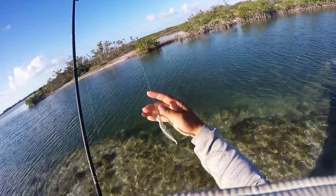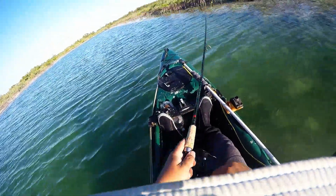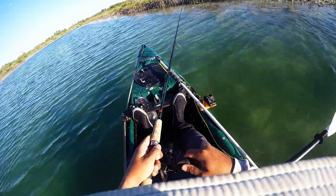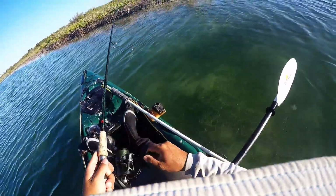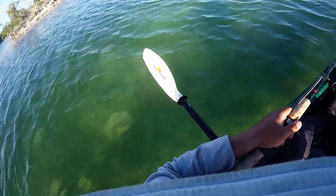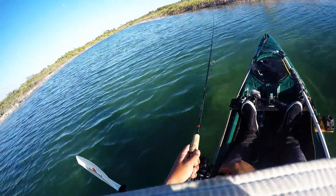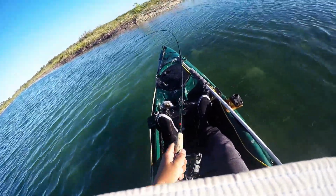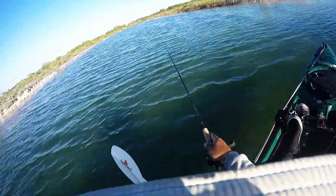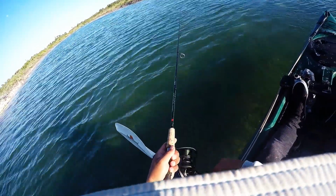And 3 casts and the tail is gone. That's pretty much the sum of these plastics. Nice size snappers, but there he goes. Oh, let it go. Damn it. I need to go to that real small soft plastic, and I think I'll slam these guys.